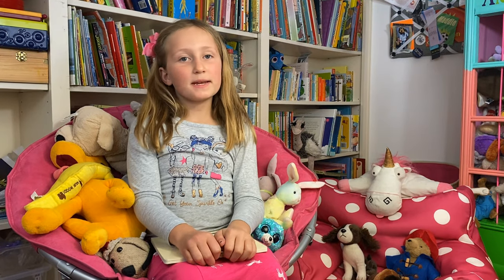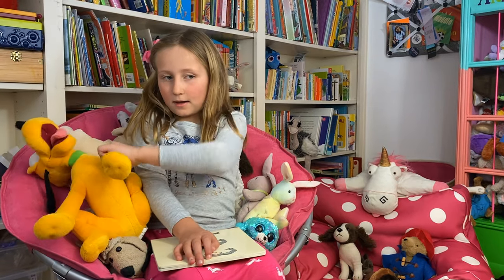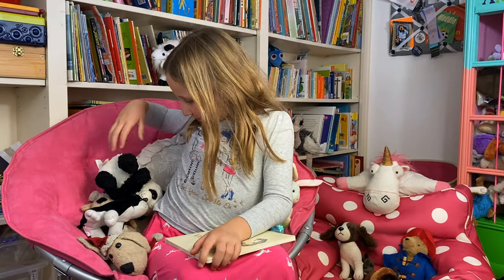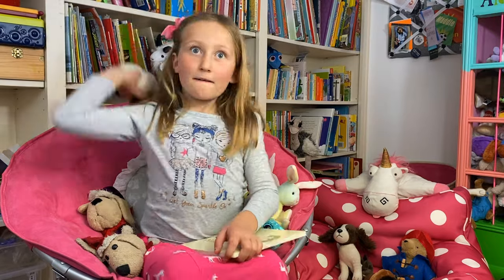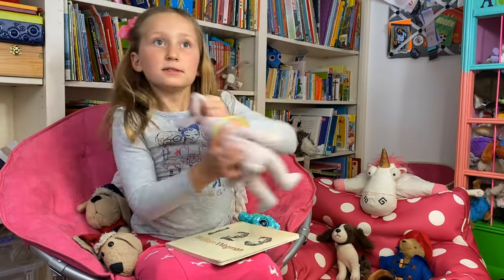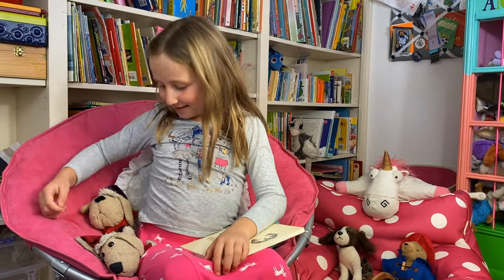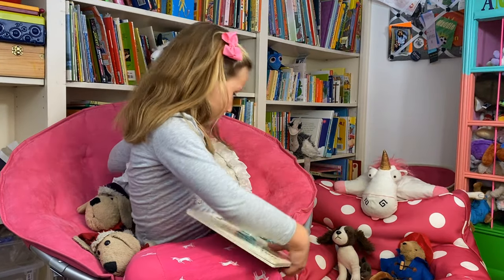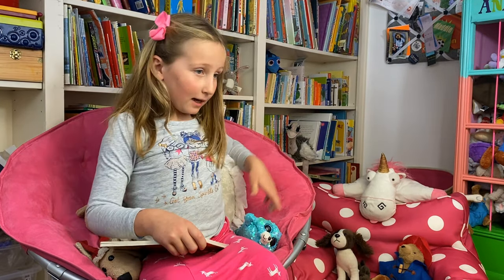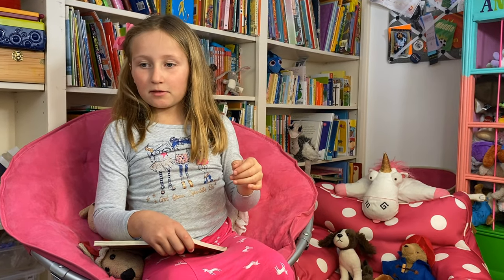See? Let's count how many stuffies I've got here. We have a 1, a 2, a 3, 4, 5, ooh, rainbow bunny, 6, 7, 8, and 10. That one probably lost its nose.